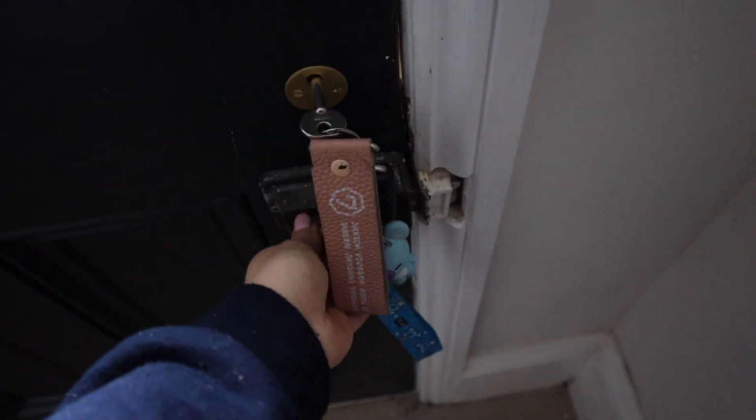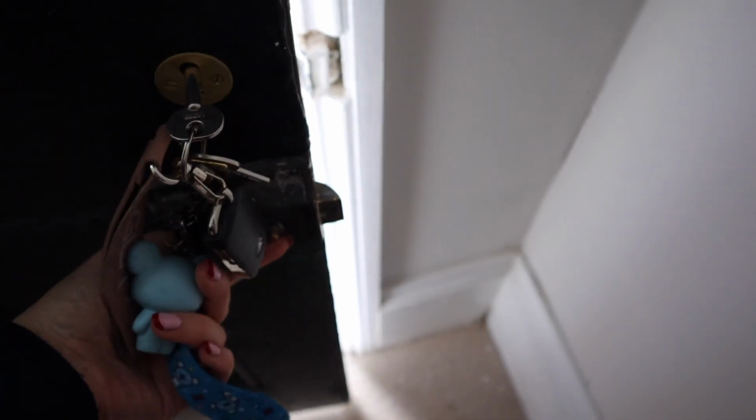Onto the porch. I need to make sure that I don't lock myself out. What is that? What are you doing in my house? Let's put that on the latch.